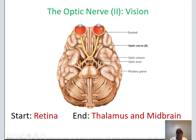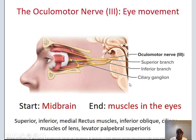The retina of the eye to the thalamus and the midbrain. That's going to be optic nerve number 2. You see the eye bulb here? You see the optic nerve. And here you see at the optic chiasm, the nerve will decussate, it will cross over. It means that you have part of the eye that will be innervated by nerves coming from the other side of the brain. So it's crossing over.